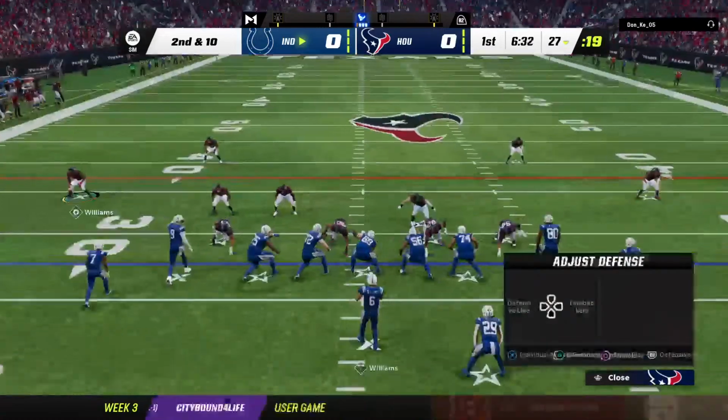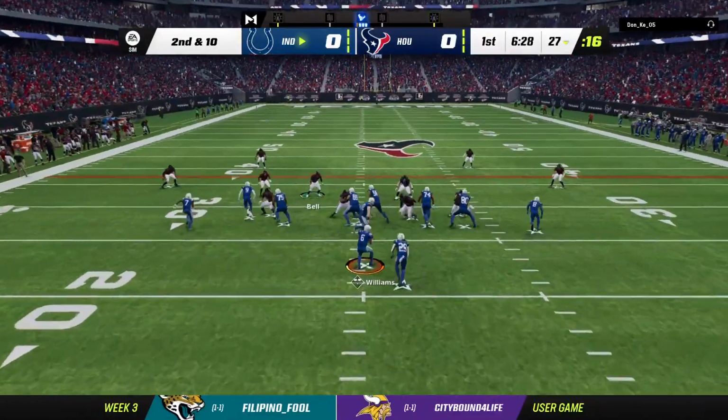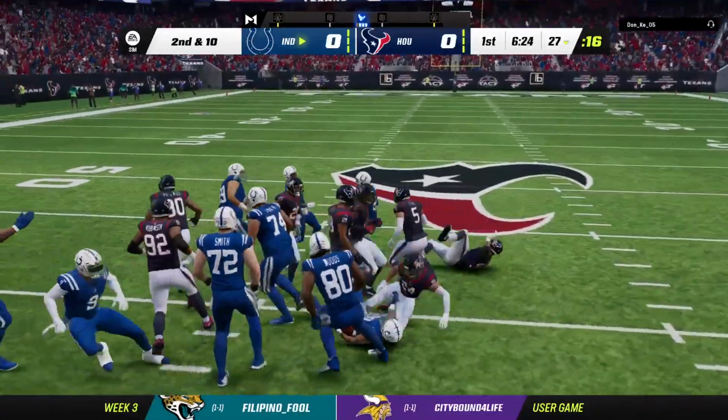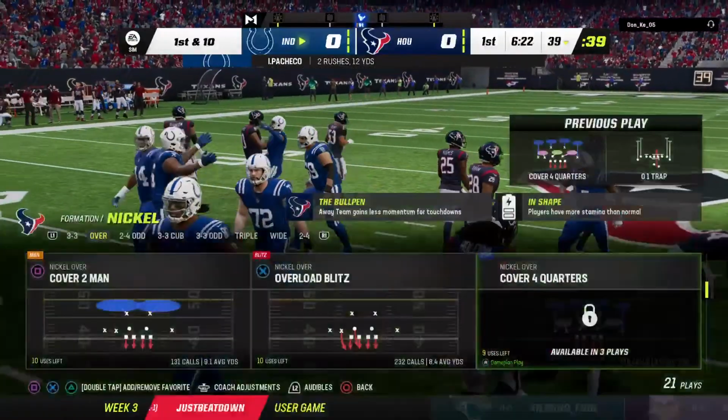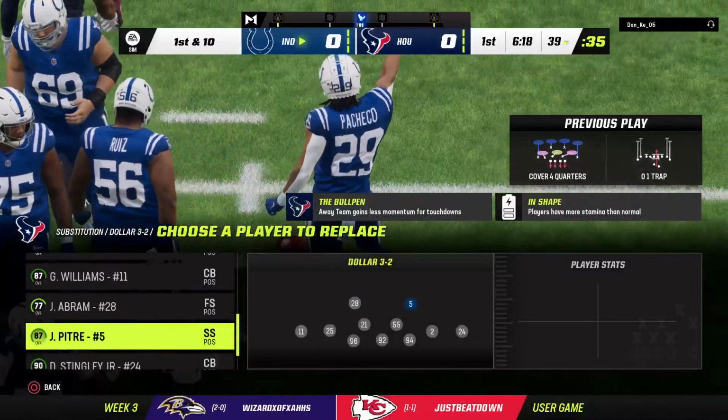So after the run for no gain, here's second and 10. And they'll keep leaning on the running game, back to the ground. And he gets this one just shy of the 40, down at the 39. Indianapolis moving the chains there on a gain of 12.